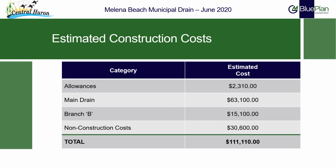The main branch cost is estimated at $63,100, Branch B at $15,100, and the non-construction costs including permitting, carrying costs, engineering, and other costs have been estimated at $30,600. The total project is estimated at $111,110.